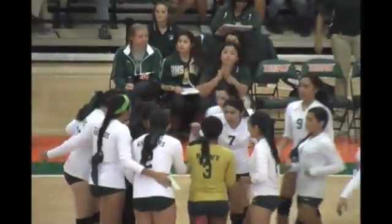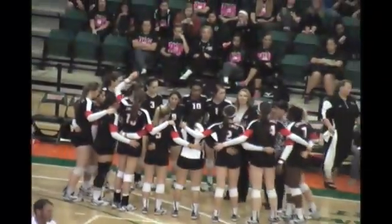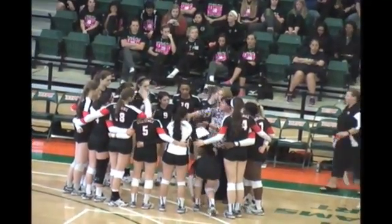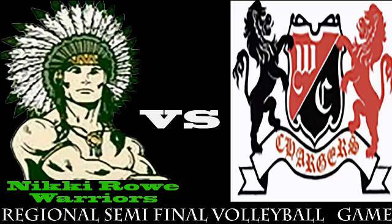Look at the Rowe coach. She's getting excited because she knows her girls got to get something going here. Right now they're only down by 1. Charger coach calls a timeout to make a momentum changer here. And that's a smart thing to do. It's a really smart thing to get a momentum changer on the court right now and see what they can do. So a 16-15 game going on here with the Chargers serving off.